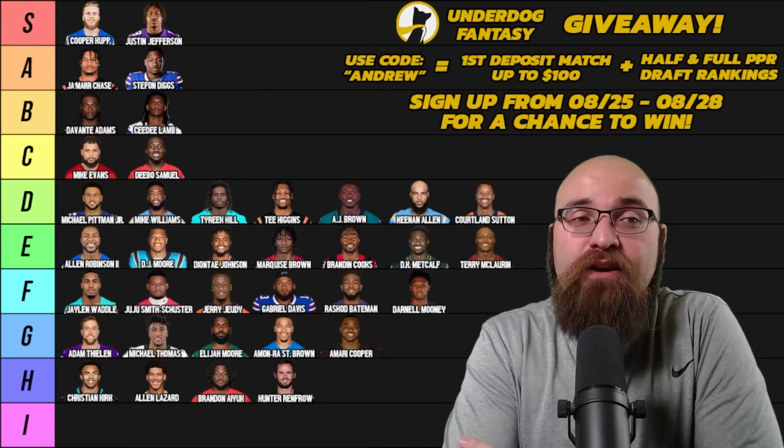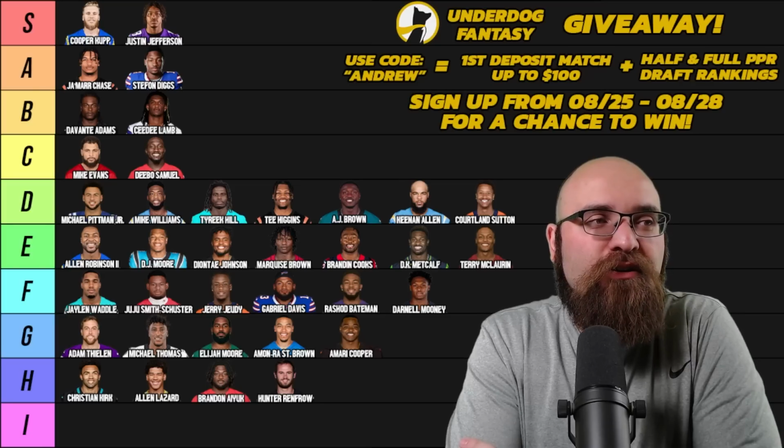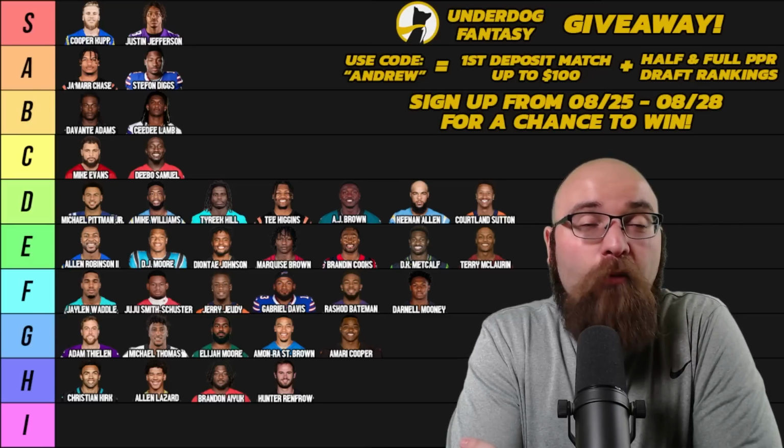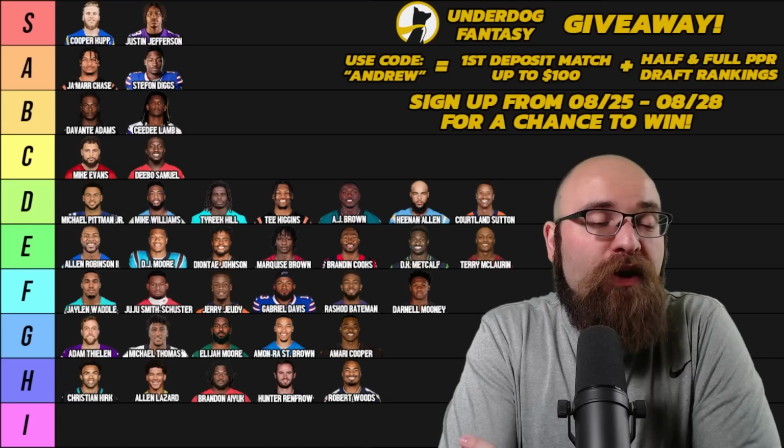Why not the Las Vegas Raiders in 2022, allowing Hunter Renfrow to get out of the H tier and probably end up finishing hopefully near G or F by the end of 2022. Moving on, let's talk about Robert Woods.